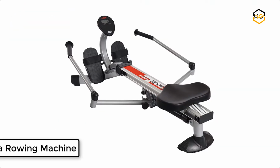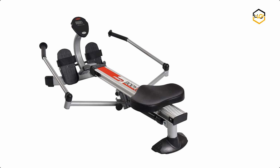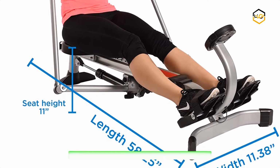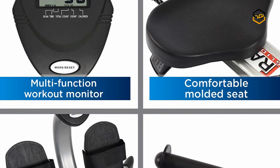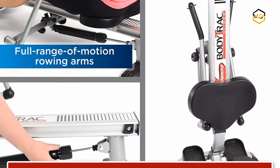At number 5 we have Stamina Rowing Machine. It is perfect for the fit-focused who have more motivation than workout space. The Stamina BodyTrac Glider is a compact portable rowing machine that fits into any area, and easily stands on end for storing between workouts. The BodyTrac Glider features full range of motion rowing arms.